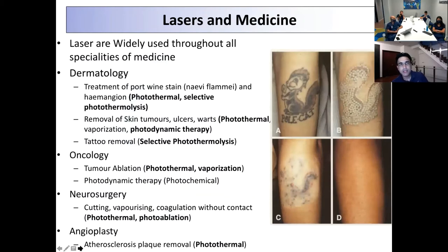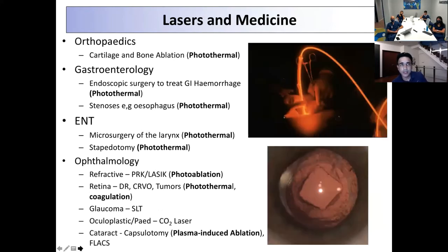Lasers are used throughout medicine in multiple fields: dermatology, oncology, neurosurgery, angioplasty, orthopedics, gastro, ENT, but ophthalmology probably uses lasers more than any other subspecialty in medicine. This is whether you're doing refractive, retina, glaucoma, oculoplastics, pediatrics, and of course cataract now. We'll talk more about the uses of these lasers in cataract and refractive surgery later on. From the table on this side, the interaction between the laser and the tissue will give you a different effect.